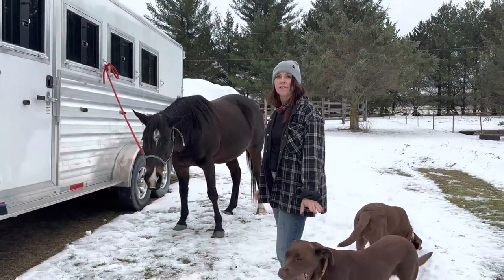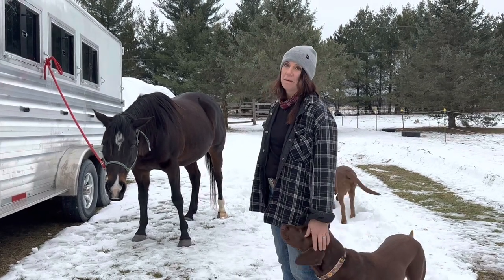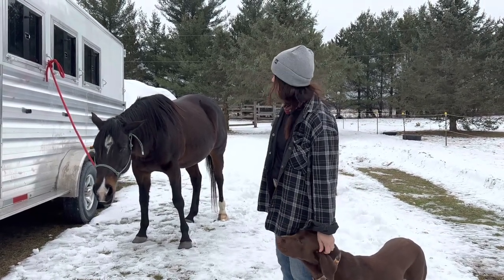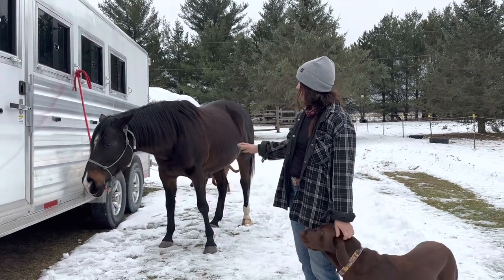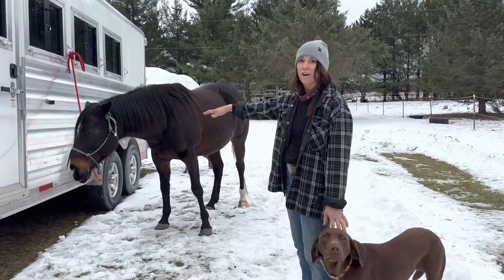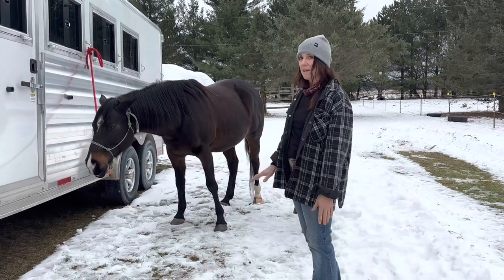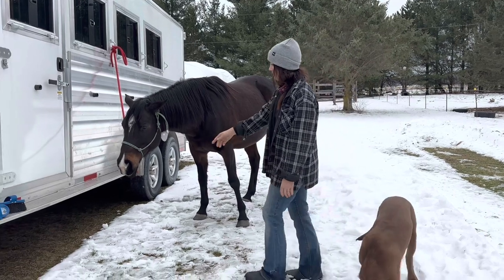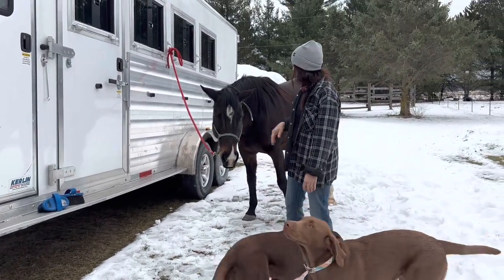We gave River some Dorm sedation. There's no way we're gonna be able to do her teeth without it. So handling a horse that's been sedated, you can tell her head is very, very low. You can look at her eyes and see that she looks a little bit out of it. Notice her bottom lip is kind of hanging.